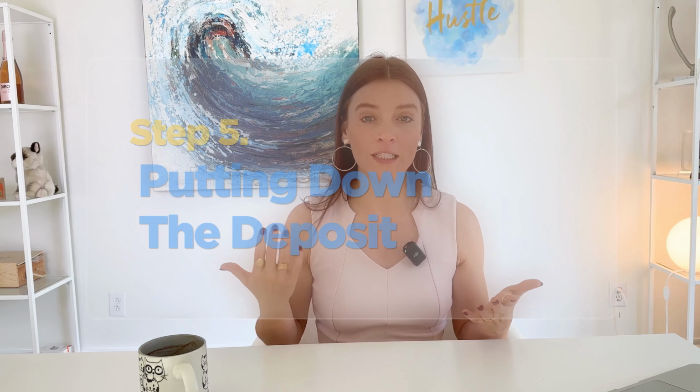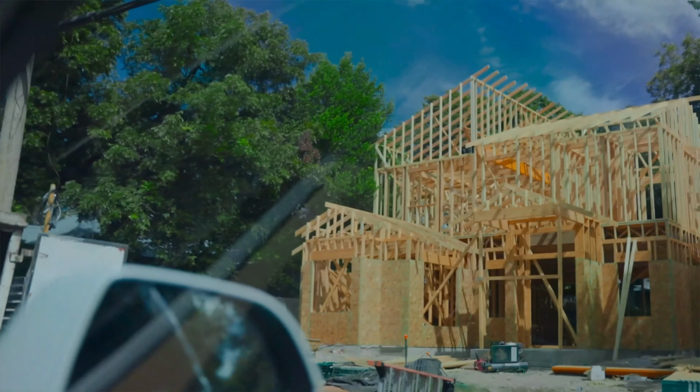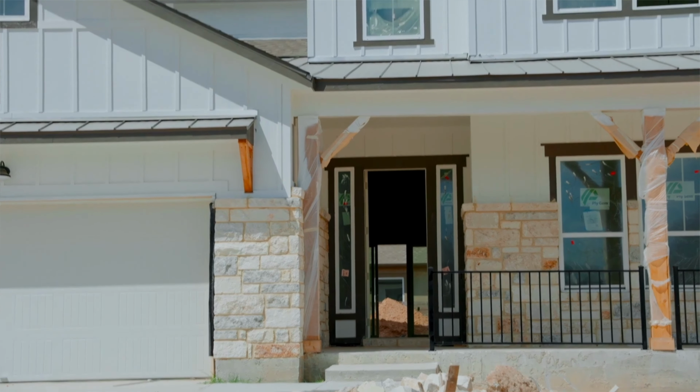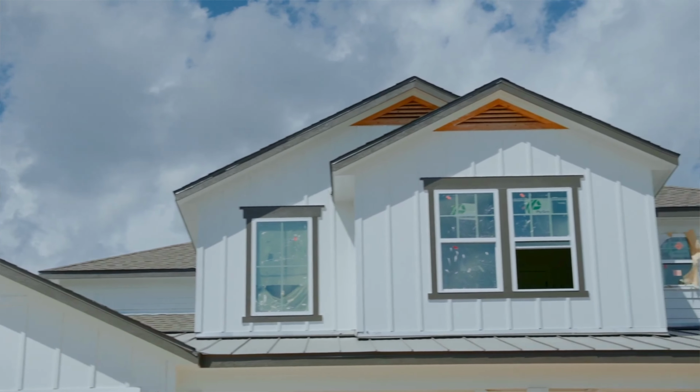Step number 5, and this I guess could also be part of 4, is putting down a deposit. When you're buying a new construction home, builders always require you to put down a deposit. This deposit is always credited back to you as the buyer at closing. The deposit sum varies pretty significantly depending on the builder. I know some builders that require $500 to hold a home, while others will require 3 to 5% of the sales price of the home in order to hold it.